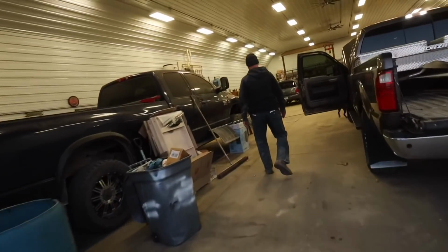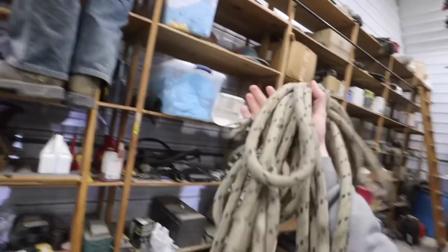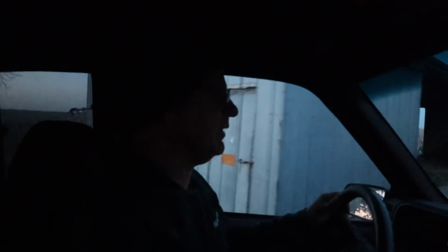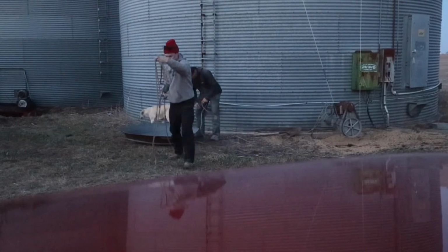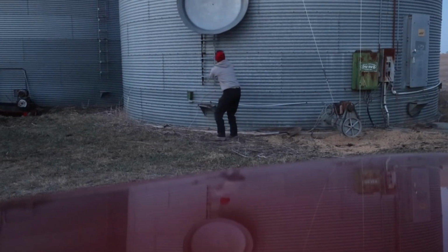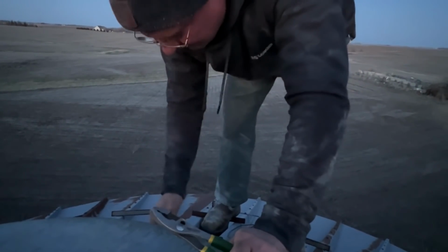Oh, in order to shut that lid on that other bin, it's on the ground. You think this was long enough? All right, let's try this again, Dad. Oh, back up to the old roof. Yeah, might be a little better.